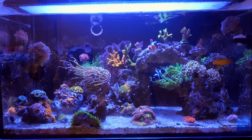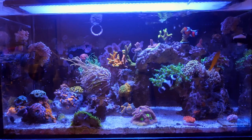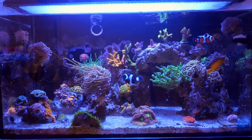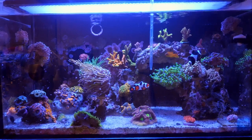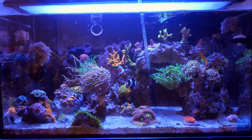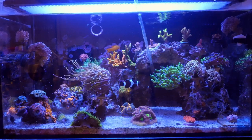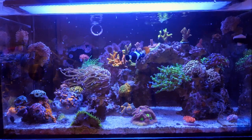The cyano problem has really cleared out these past 2 weeks, which I'm really happy about. I'm gonna keep doing some water changes and dosing some nitrate. That seems to be helping the problem. But I think I'm gonna have to change my Kimmy Pure Elite bag soon. I'm not sure if I'll switch back to Kimmy Pure Blue or I'll keep the Elite version.